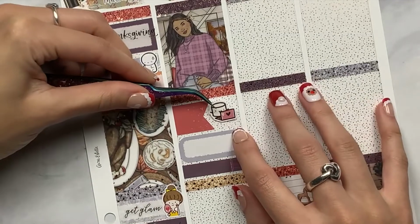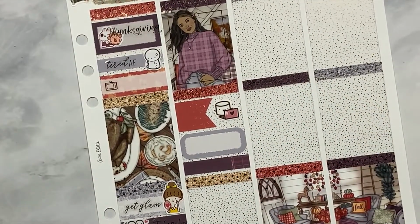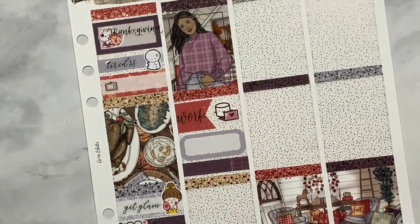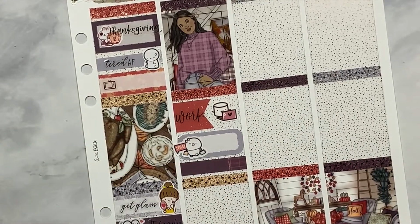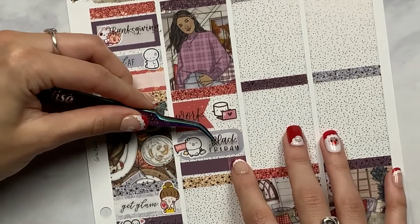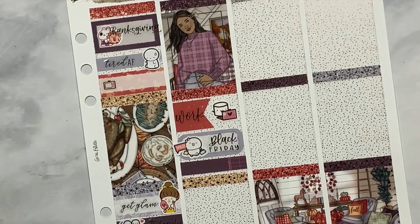For work, I have another one of these little paper milk markers with the laptop, and then the work script. For Black Friday, I have a beanie from Every Minute a Story that just says sale with the shopping bags. And then I'm using the Black Friday script from SPC in gold. Again, I didn't have any copper, so.